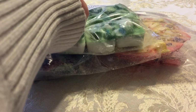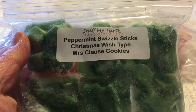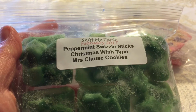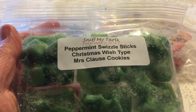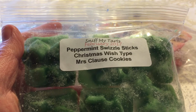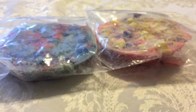Okay, so then I ordered some chunks, just one package. This is Peppermint Swizzled Sticks, Christmas Wish Type, and Mrs. Claus's Cookies. This is my favorite Christmas blend. I had a bag of the bigger chunks last year and literally went through the entire bag this past Christmas season because my whole family loves this blend, so I had to order more.